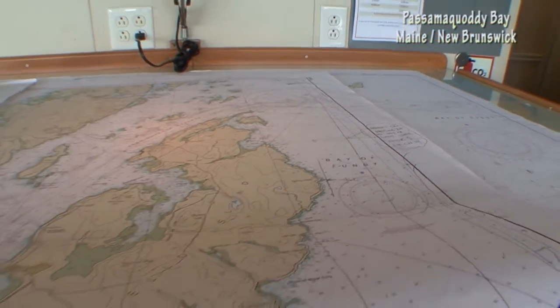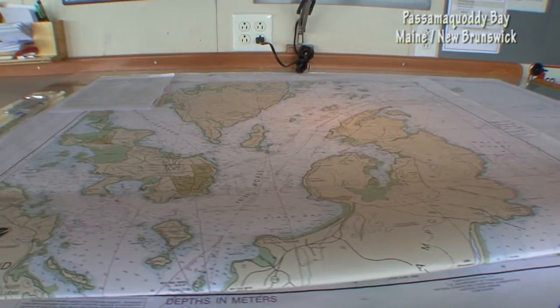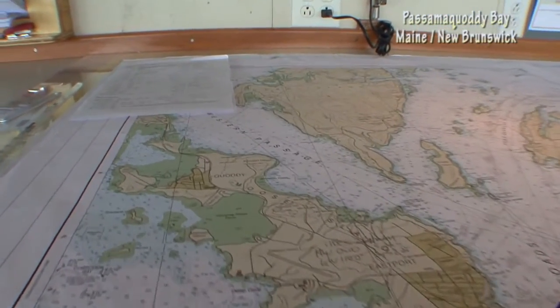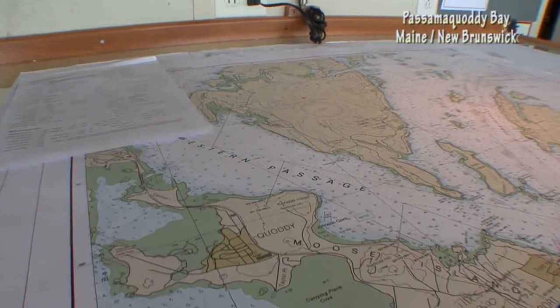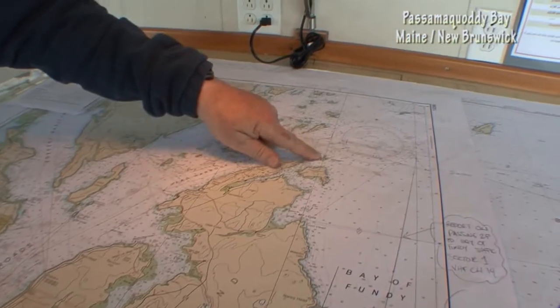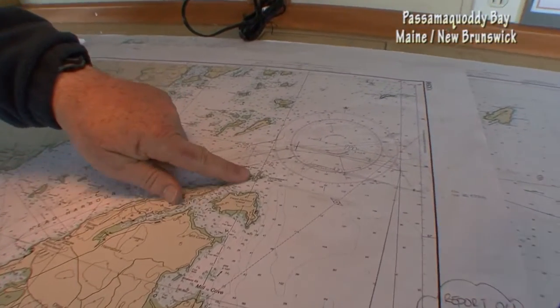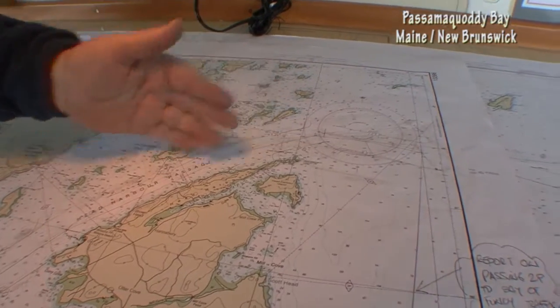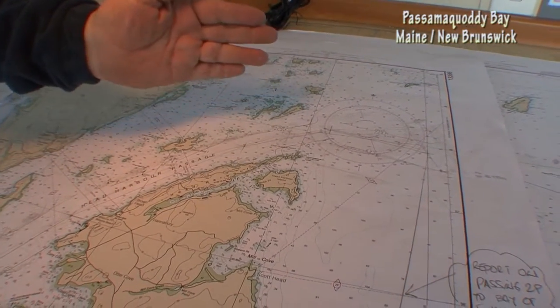Can you look at this and just give us an idea on where the trickier parts are? It depends on whether it's ebb tide or flood tide. If the tide's flooding, it comes across here, goes up in here, and then down through here. So you can get a shear right here at East Quarter Head Light across, which, if it's running hard, can really swing the ship.